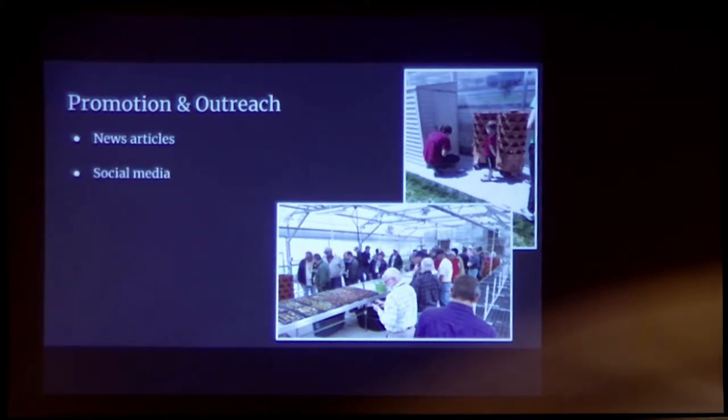We have a Facebook and a Twitter account. So we try to get interest for our program through using our social media outlets. Taking things to the Home and Garden Show is also a great way. We planned to take ours to the Home and Garden Show, and that didn't quite work out in our schedules that first year. And then brochures, flyers, and posters.